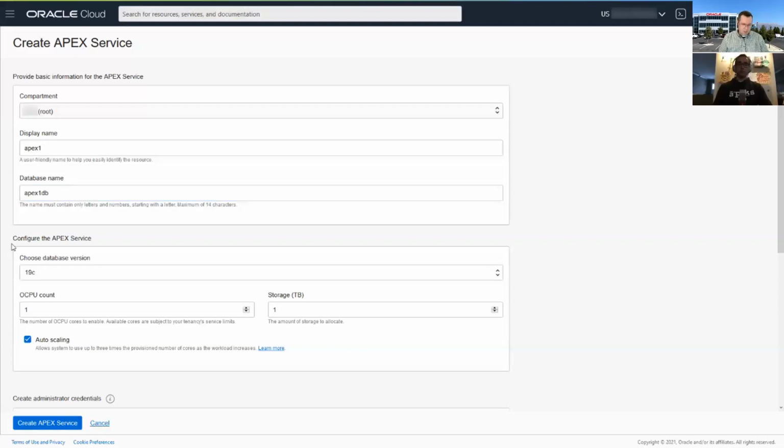Oracle has also this month recently launched our innovation release, Oracle Database 21c. We are hoping to add that as an option here in the near future. But for now, it's running on our long-term support 19c behind the scenes. And later, hopefully, we will give you the option to use the innovation release if you like. You choose your OCPU, your compute resources, your storage resources. It's a minimum of 1 OCPU and a minimum of 1 terabyte of storage.